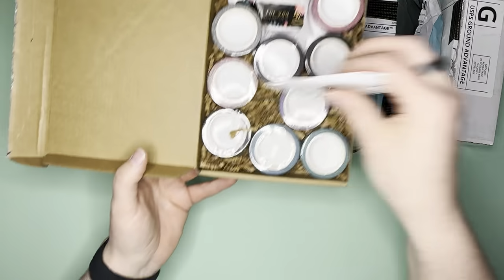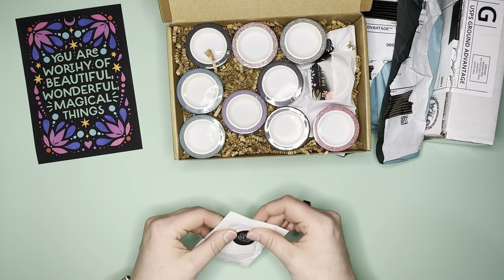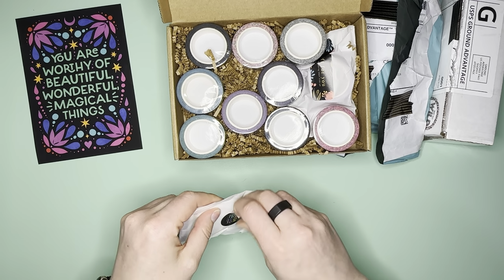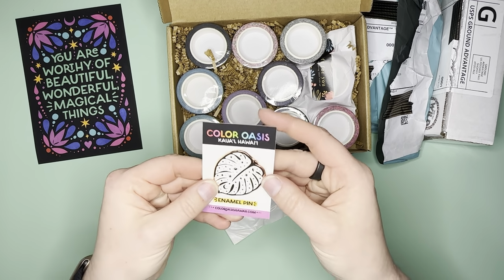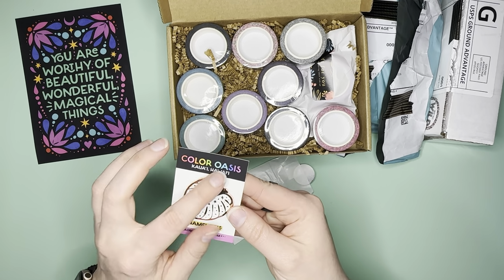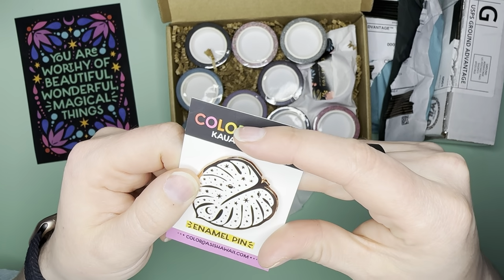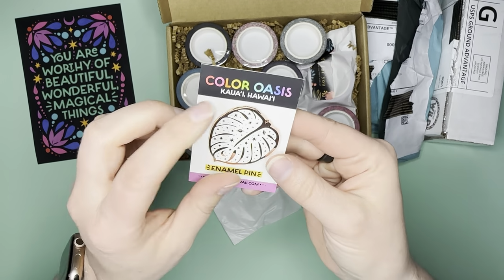So I picked up a few different things from here. You can see this is my little box. I picked up one of their little pins because I just could not pass this up. And this is an enamel pin. And I think I went with the scratch and dent one, which has a couple tiny, tiny scratches that you can hardly even see on here. So you pay a couple dollars less with the scratch and dent version.